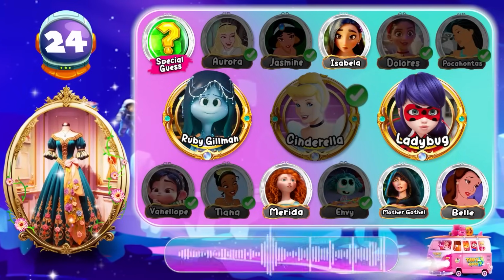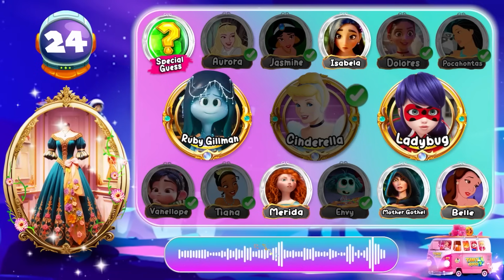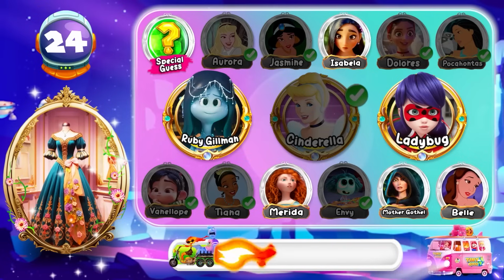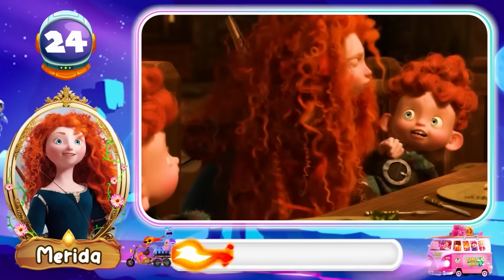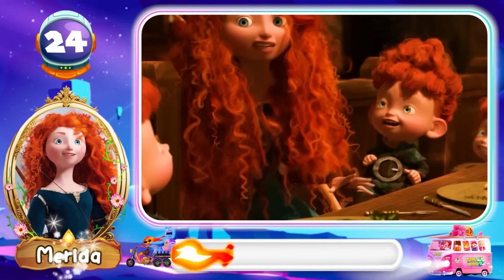Round 24. Can you guess this character? Shattered, then chomp! Dad's leg was clean off. Yeah, buddy! Merida is the correct answer! Swipe his sword shattered, then chomp! Dad's leg was clean off!